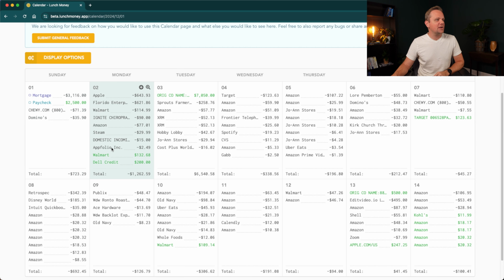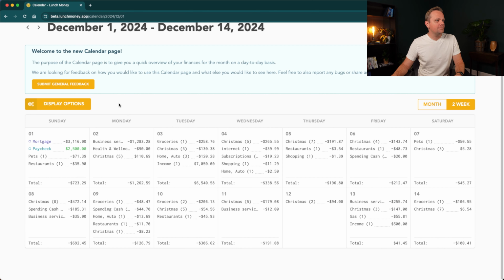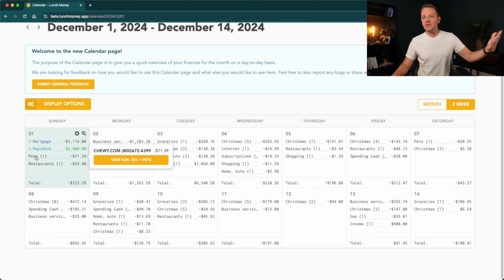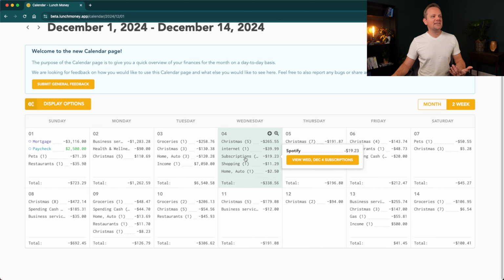So let's say I had a paycheck come in, and I had a couple of different things. So paychecks come in, and then I've got my different expenses that go out. This might feel a little overwhelming, so you can group things by category, make them look a little bit smaller. But now I can quickly go through and go, okay, I have this pet expense, Chewy.com. I think we have that on order. I know that's going to come out on the 1st of the month. And then we spend a bit on groceries. Obviously, we did a bunch of Christmas shopping as well. But look, I've got a subscription service. So it looks like Spotify is coming out on the 4th of the month. So now I can kind of see, okay, these things are going to happen in the next 2 weeks.